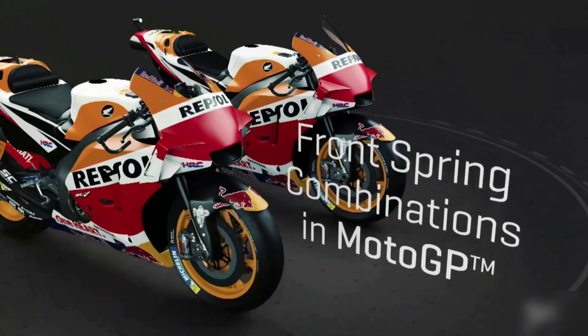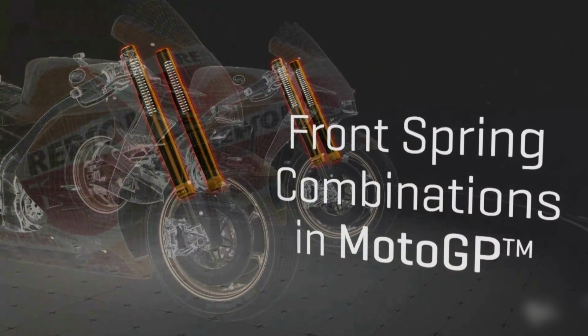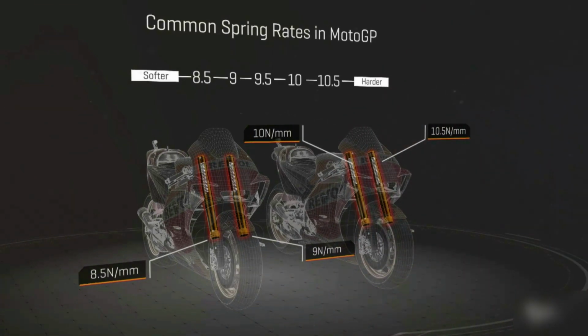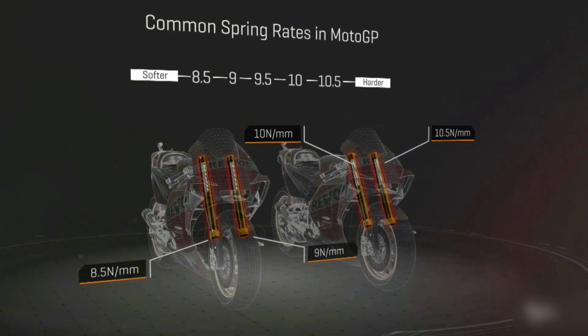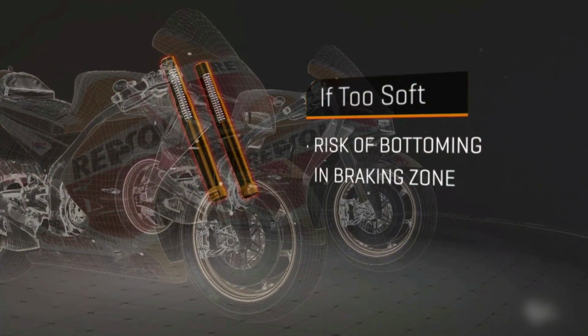Let's take a look at the front springs of the MotoGP bike, how and why teams might change them, and what the effects can be. Common suspension rates in MotoGP go from 8.5 newtons per millimeter being the softest, up to 10.5 newtons per millimeter on the harder end. MotoGP riders may choose to have a combination of spring stiffnesses in their front forks.